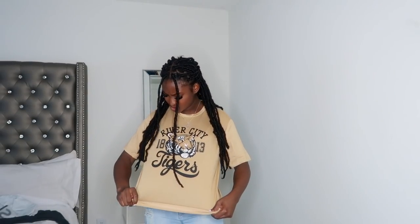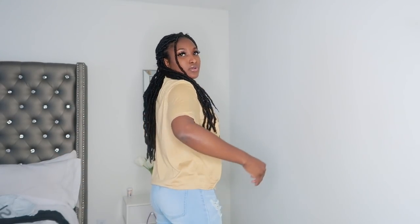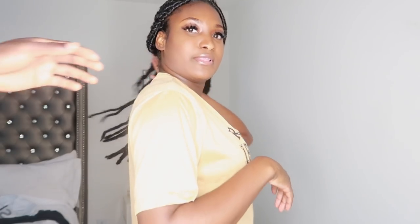Next. Moving on, I also picked up this tan brownish color. I really like it because I think it will complement my skin, and I was correct. It says, what is this? River City Tigers. So yeah, like I said, just another oversized tee. It's not that long though, so it's, what size is this?